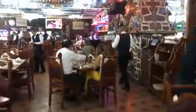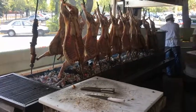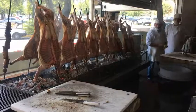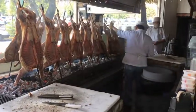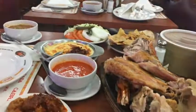And then you're going to look towards the counter and you're going to see these whole goats, and they are being roasted over open coals just slowly. A very simple technique. But what happens is you get the food. And this food, the goat that you order, will be the best goat that you've ever had. The skin is crunchy. The inside is moist. The people are friendly. There's music.